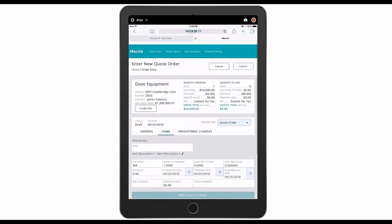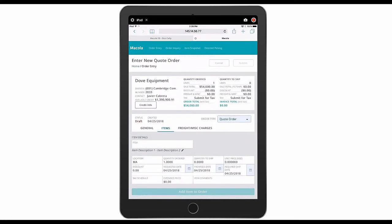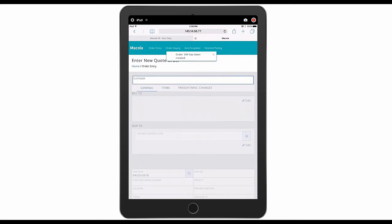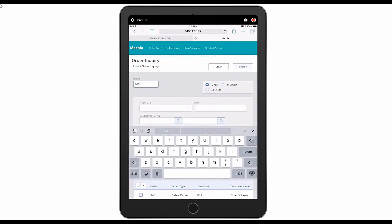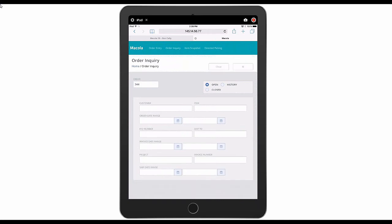If we go up to the top and submit this, we should be able to get a quote number coming back for us on this. And it's quote number 344. Now I could have the automation system print this quote and send it to him, or I can just show him the quote, and if he's willing to go for it, we can convert this quote directly into an order. So I'm going to go and convert quote number 344 into a sales order because he's given me the PO for this. We'll search for that quote.